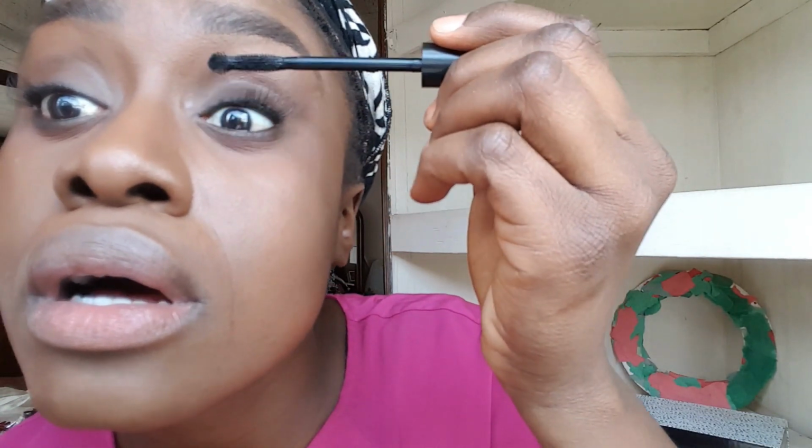I'm using the e.l.f. 3-in-1 mascara. 3-in-1 for what? I don't remember what the package said. I don't put it on the fake lash, because it kind of looks tacky, but I do put it on my natural lashes, here and at the bottom, to bring it up.